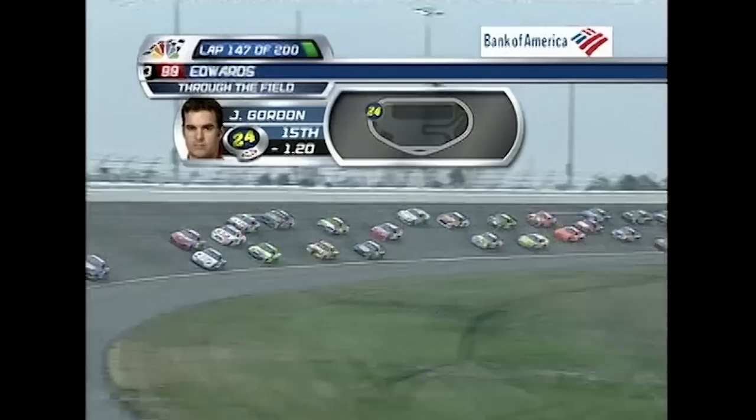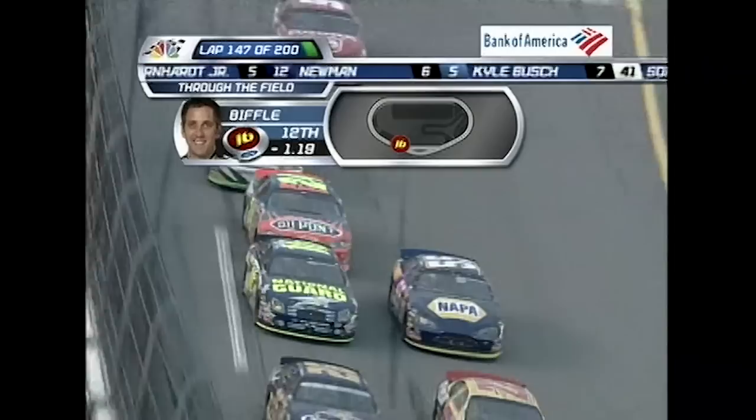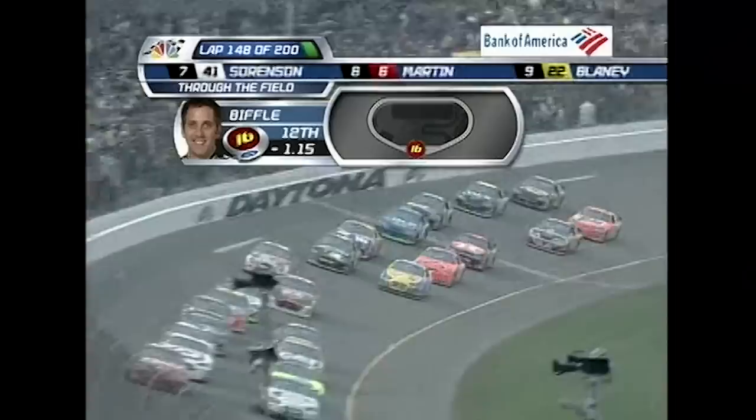Matt? Biffle said earlier the car was handling beautifully. Then he had the issues on the right side. Now he's on the outside, talking about what adjustments to make on their last stop. They tried the two tires earlier, and their tire wear was excellent, Marty.